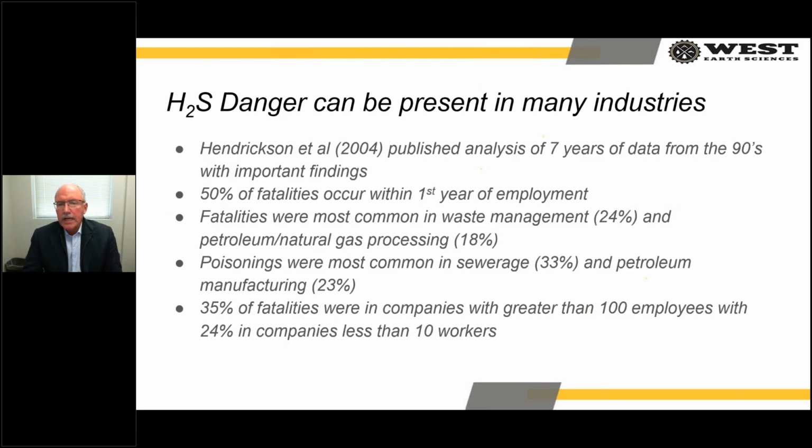Back in 2004, Hendrickson analyzed a bunch of data from the 90s, and there were some findings that are pretty important for those of you around the room. 50% of the fatalities occurred for young workers in their first year of employment. And we all know that the most dangerous time when you're working in either a process industry or an industry where you're not familiar with the risks is probably that first week or two on the job. But certainly within the first year, half the fatalities that have been recorded in North America during that time period were for first year workers.